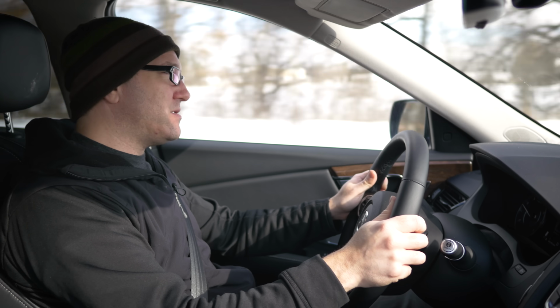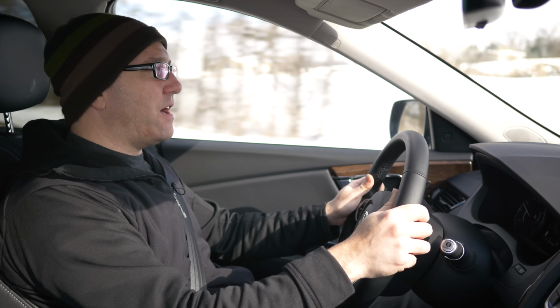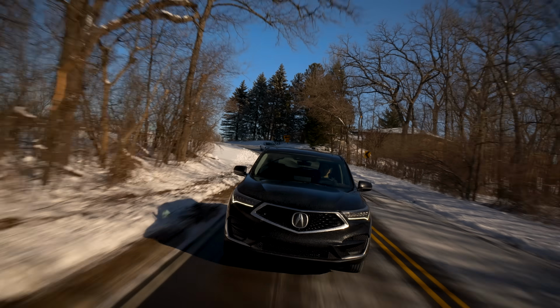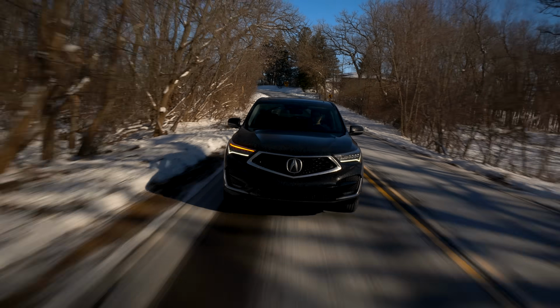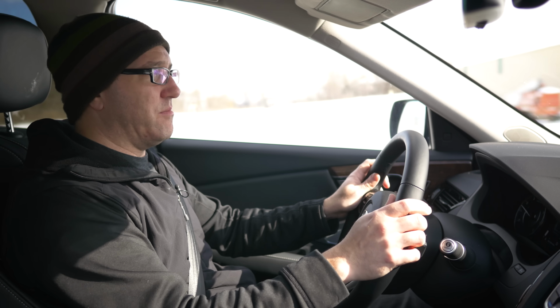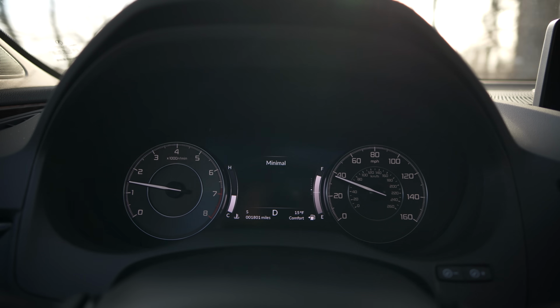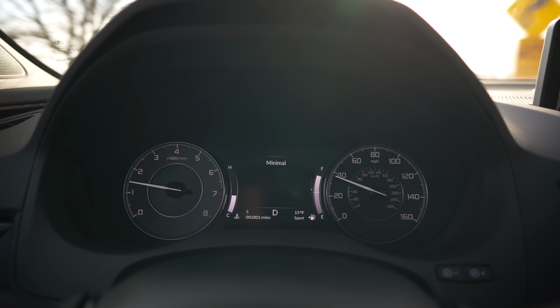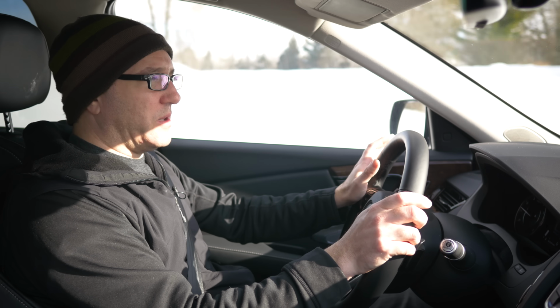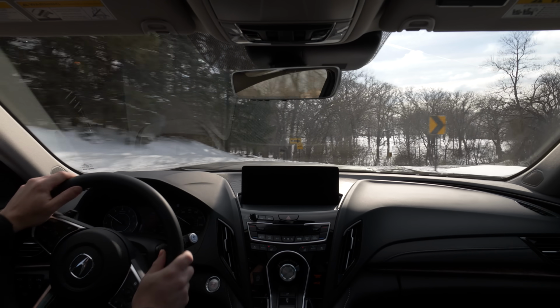All right, when you come into a corner, there's this level of confidence that this RDX gives you. I mean, it feels like you could literally throw this around like a sports sedan. And even in comfort mode, there's 3 different driving modes: Comfort, Sport, and Sport Plus. The dampers never go overly firm, even in Sport Plus. So you can drive it in any mode and still feel good.